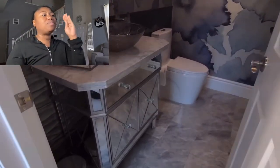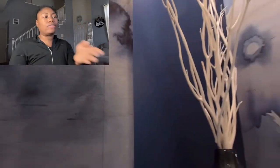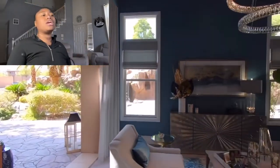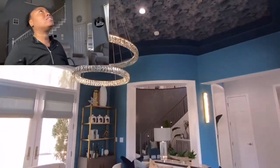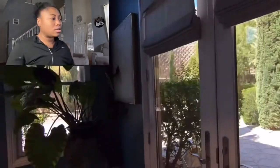Look at this bathroom. Never in my life could I imagine a bathroom like that in another house. I wouldn't have thought to ever do anything like that. Look at the floor. Just hardwood everywhere. And OMG, look at the light and look at the ceiling. It has so much going on. You have to stop and look. You just gotta walk through the house and look. I just wanna look.